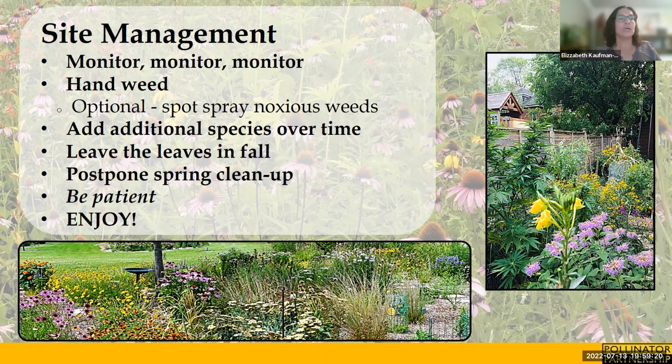Hand weeding can be a really wonderful tool for decompression and can be a really nice meditation. And it'll also give you the time to not only relax, but also to get to know your garden space and to know if you're providing this continual bloom and these continual resources across all growing seasons, or to be able to identify any times when there are not resources, which you can then add over time. Again, the weed pressures are going to decrease over time while your natives fill in.